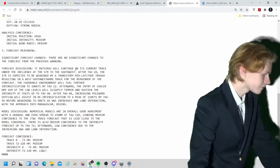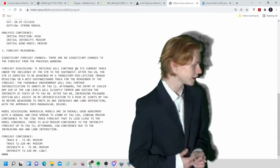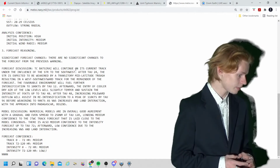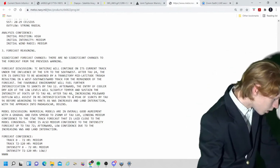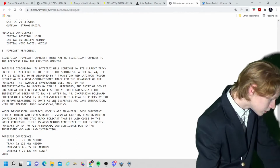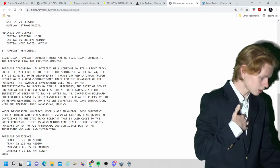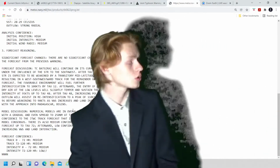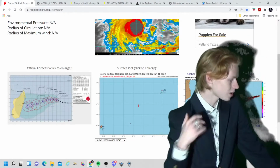Forecast reasoning. Significant forecast changes: there are no significant forecast changes. The storm will continue on its current track under the influence of the STR to the southwest. After TAU 24, resulting in a southwestern track. Okay, so peak of 110 knots, and vertical wind shear increases and land interaction with the approach to Madagascar begins. So they're saying that as the storm begins to approach Madagascar, vertical wind shear will increase, which is just strong upper level winds in the upper levels of the atmosphere cutting across the storm.